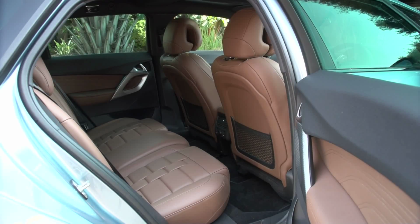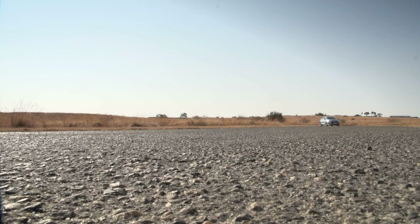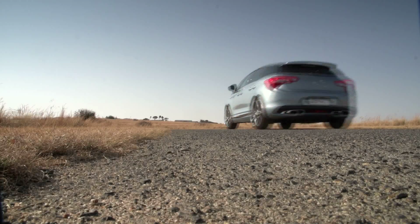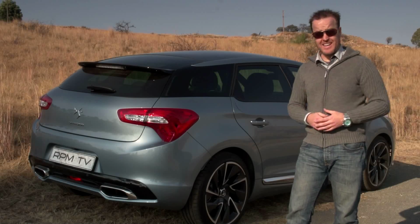At 396,000 Rand for this sport model, the DS5 has a lot of competition. 400,000 Rand will get you a decent package from most manufacturers, but there's one thing that nobody else can offer at this price. A car that looks like that.